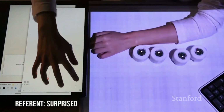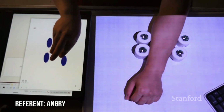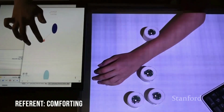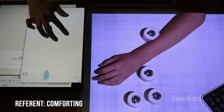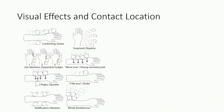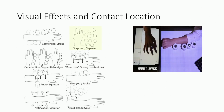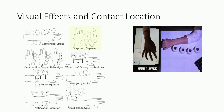Given the reference shown on the left, participants brainstormed and then tested different interactions before selecting the most representative ones, some of which are shown here. One of the interesting trends was that people use visual effects of the motion as well as the contact location to deliver contextual information that's hard to convey, especially for abstract social touch. To convey surprise, participants used this dispersed motion where the robots move away from the forearm.